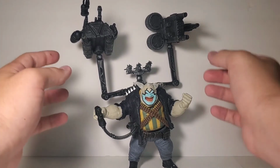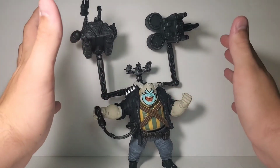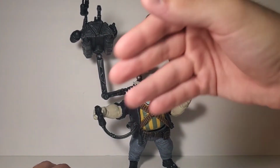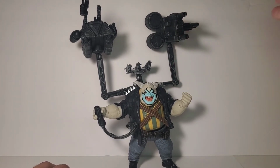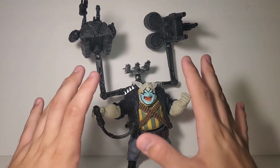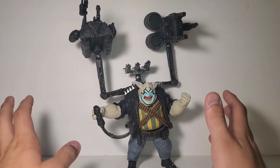I just wish the plastic wasn't so brittle on the joints that they use for the mechanical guns, because mine is definitely on the verge of breaking any second now, which is really annoying because I don't want it to break and then I have to fix it, and I'm not going to be able to find a replacement for this guy. So I'm just going to hope for the best that it does not break. But other than that, he's perfect.